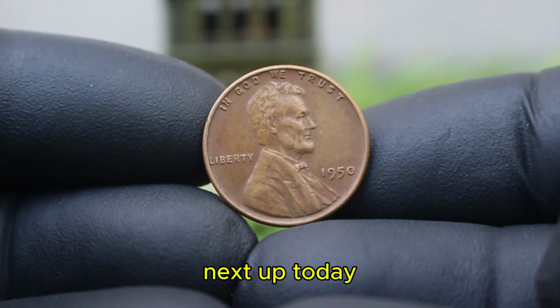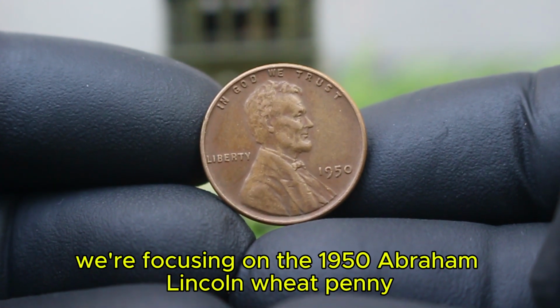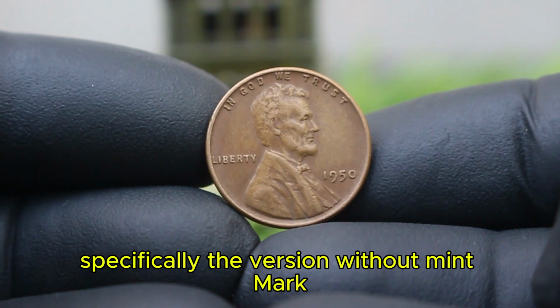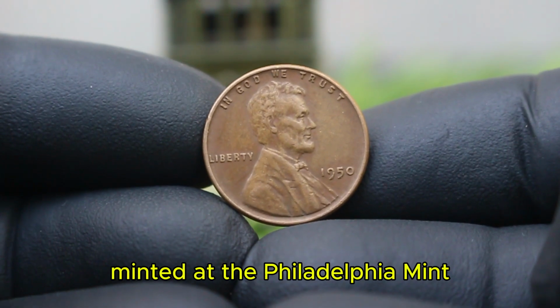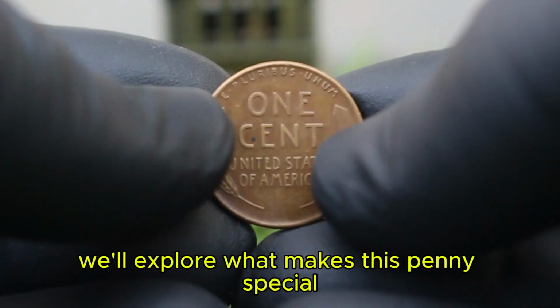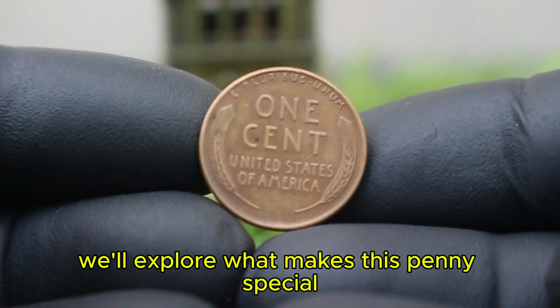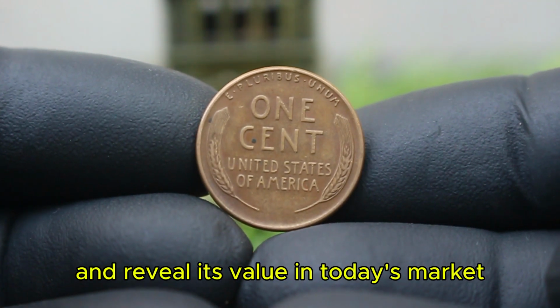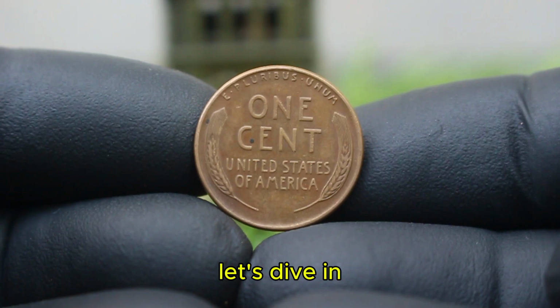Next up, today, we're focusing on the 1950 Abraham Lincoln Wheat penny, specifically the version without mint mark, minted at the Philadelphia Mint. We'll explore what makes this penny special, explain what extra fine condition means, and reveal its value in today's market. Let's dive in.